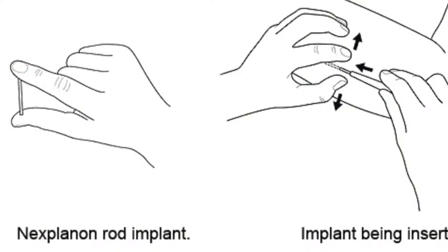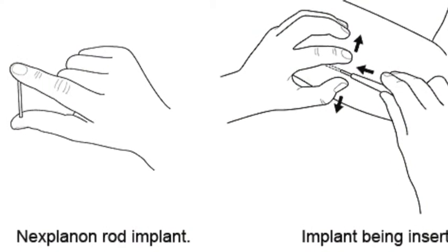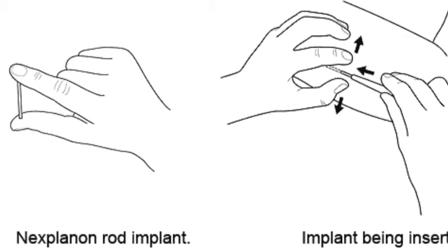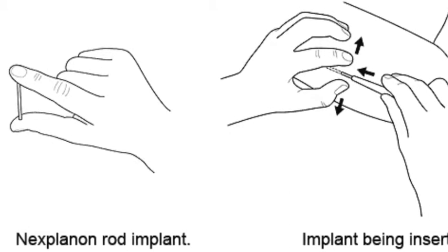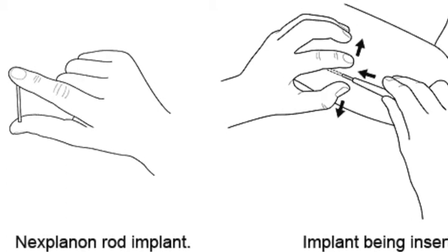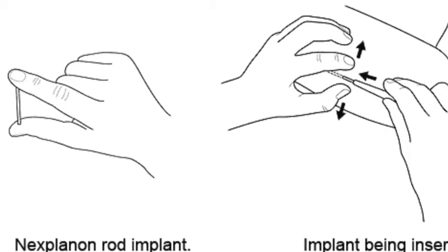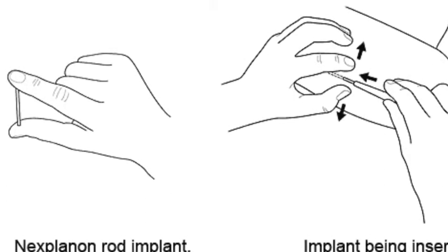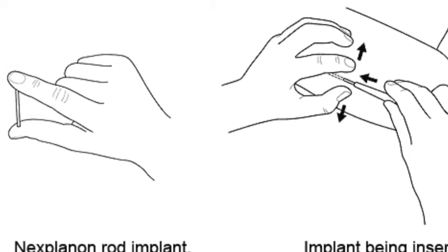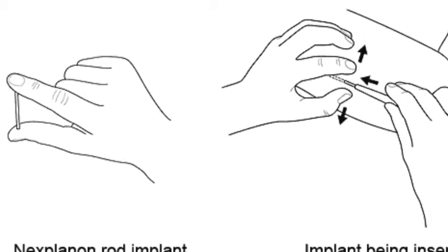An implant rod is a matchstick-sized, flexible rod that is put under the skin in the upper arm. It releases progesterone, keeping the sperm from joining an egg. It is effective for 3 years. An implant rod is 99% effective and can be removed. It also is safe and can be used by breastfeeding mothers, although it requires surgery and can be visible underneath the skin. It's costly and does not protect from STDs.